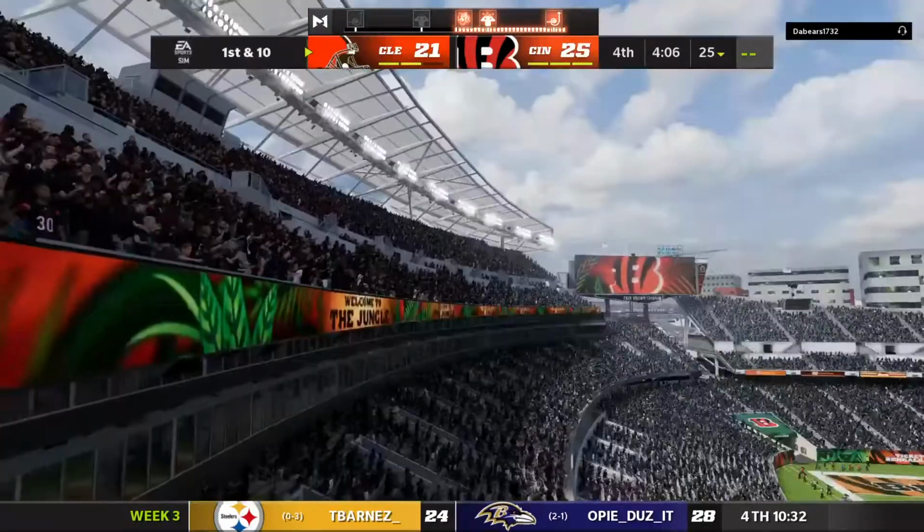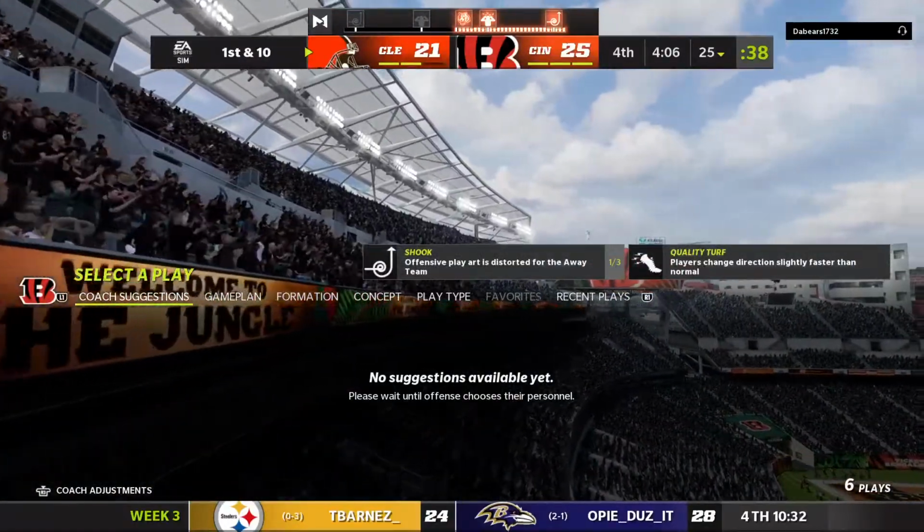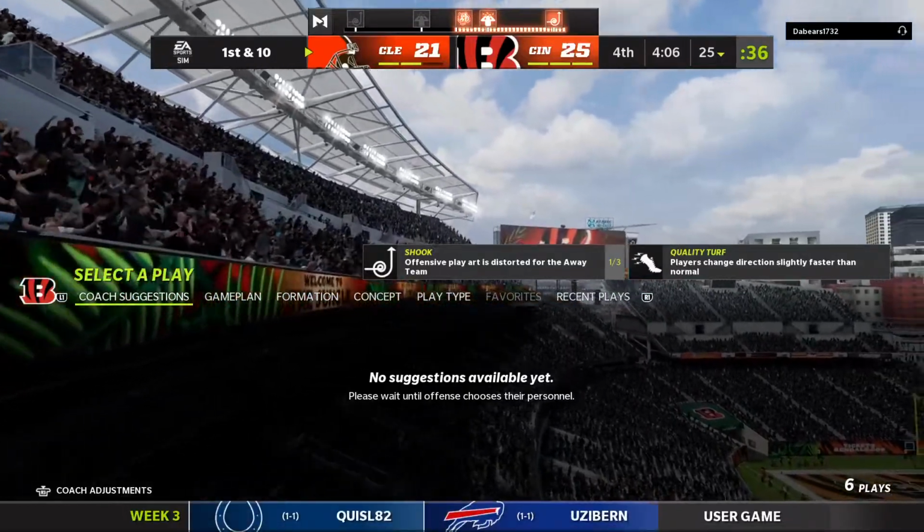And no effort to bring this one out. It's a touchback.